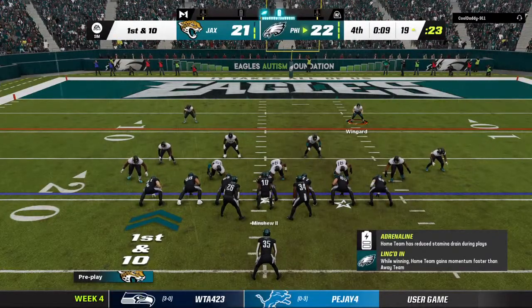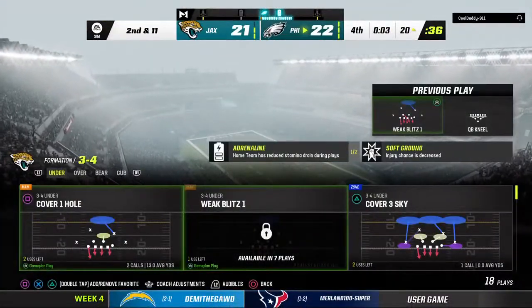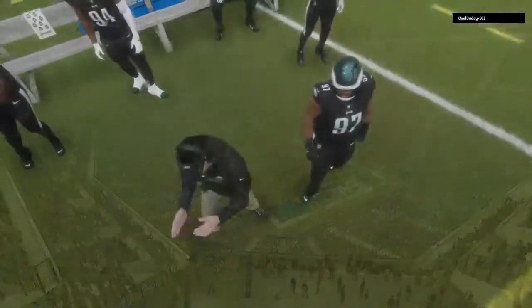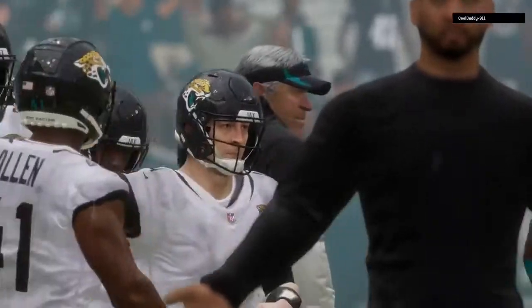1st and 10. Down to a knee here. The defense still with a couple of timeouts. We'll see if they want to use them. So it's a victory here for the Philadelphia Eagles. A little bit of a surprise they lose the turnover battle, but wind up winning the ballgame.